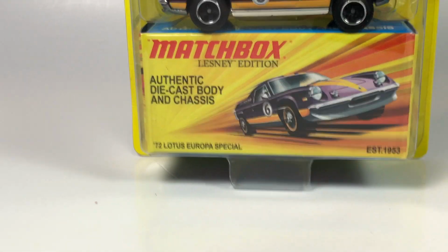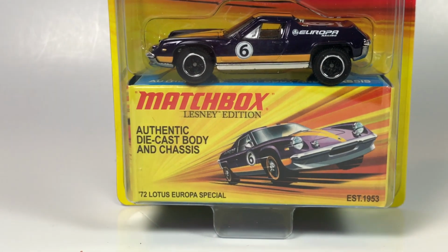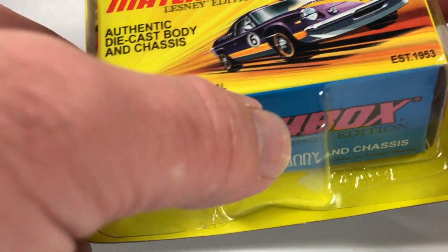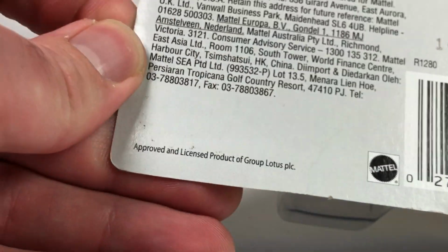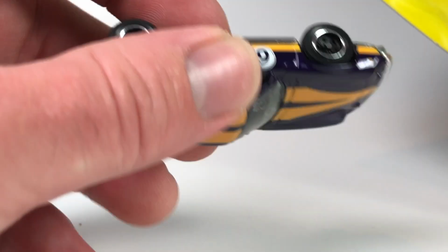Next, Matchbox, Lesney Edition. I think some of these Lesney Edition Matchboxes can get up there in price on the secondhand market. So I think I got a really good deal on this one. They look pretty nice. This one is copyright date 2010. This is Europe. Ooh, she's metal on metal.